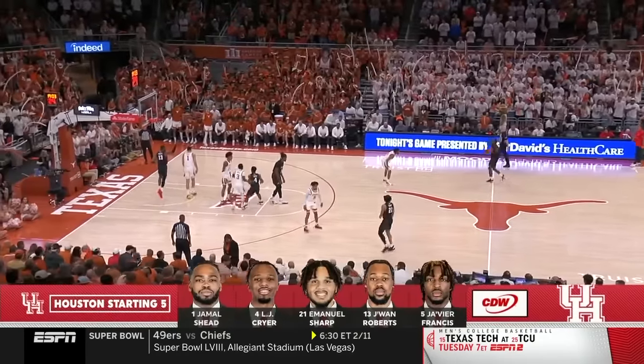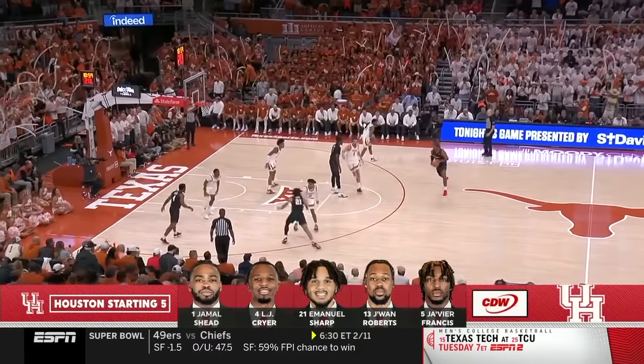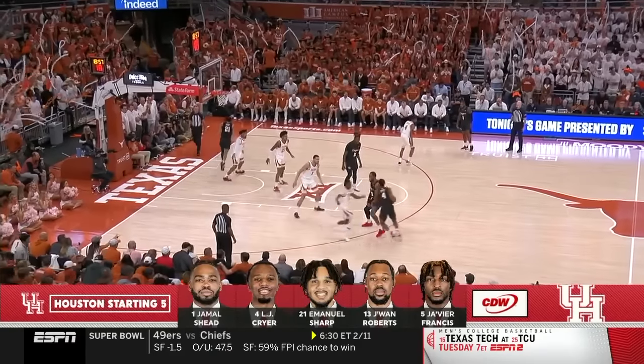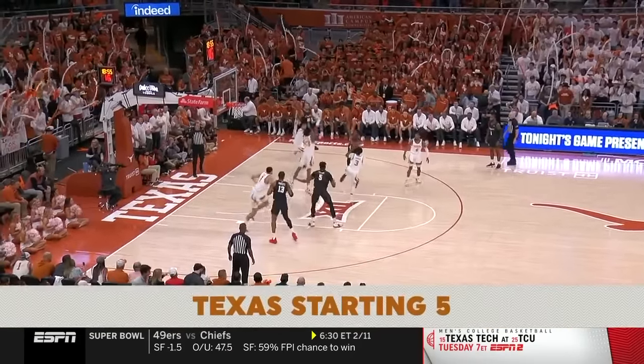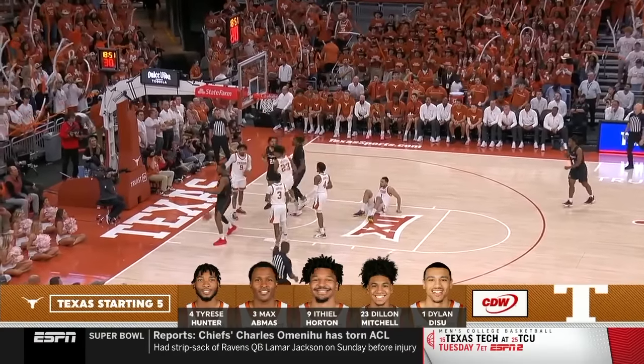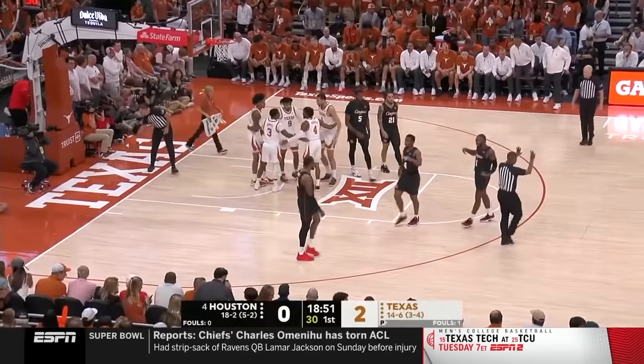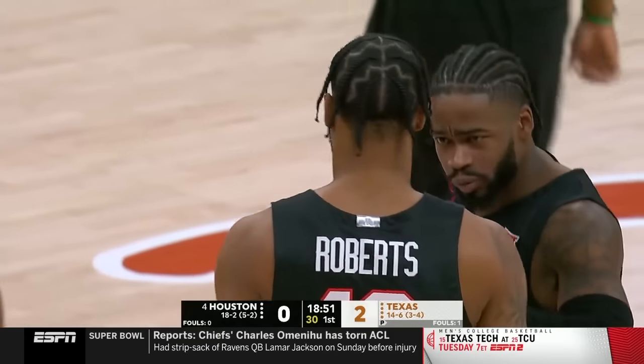As we take a look at the starting lineups brought to you by CDW, Shedd, Cryer, and Sharp, along with Roberts and Francis. Sharp, Cryer, and Shedd, a lot to deal with. There's Cryer, the Baylor transfer. Off the mark, offensive rebound. And Roberts was fouled. He'll go to the line. You will say that a lot tonight.